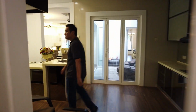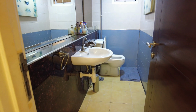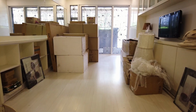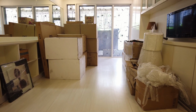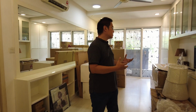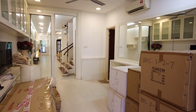Come. Now this part behind me will be the back room. We have a powder room here, and of course this is the staircase to the first floor. And right here, as you can see, they elevated the floor a little bit. This originally is a bedroom for the guests. Over here, there's a sliding door, so you get a lot of natural lighting and ventilation. We have an ensuite bathroom here on the ground floor. I can see the owner has done lots of ID and put a lot of cabinets here. So in terms of storage, there's plenty. Okay, let's go up to the first floor.